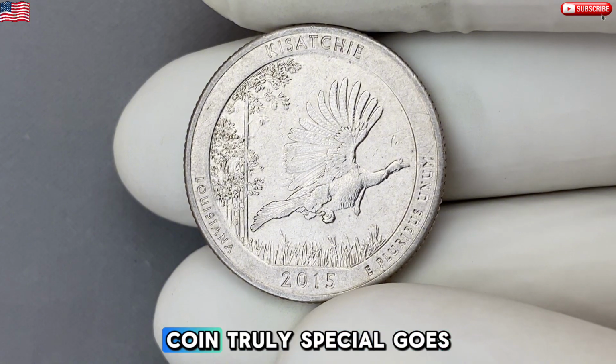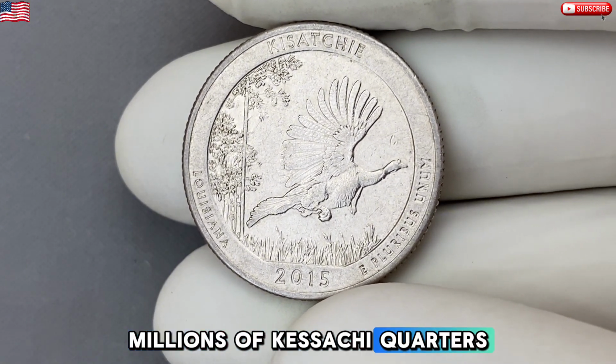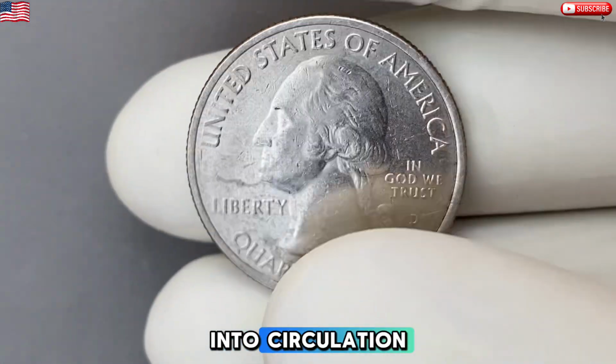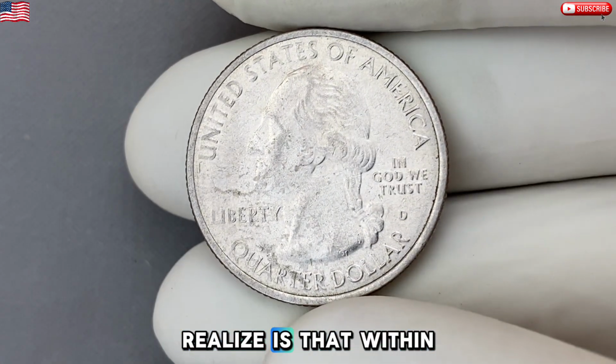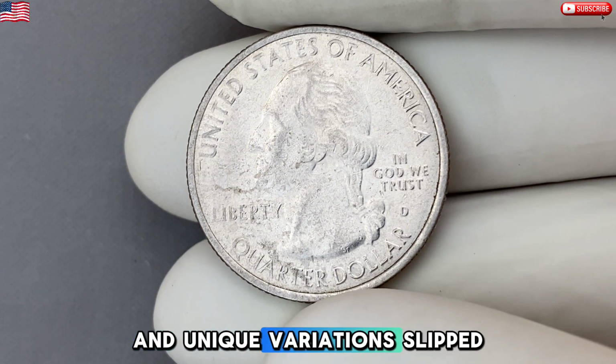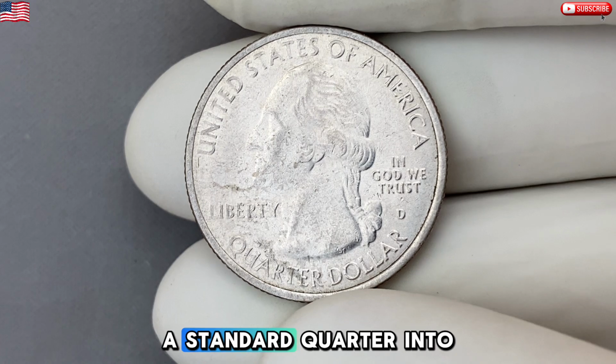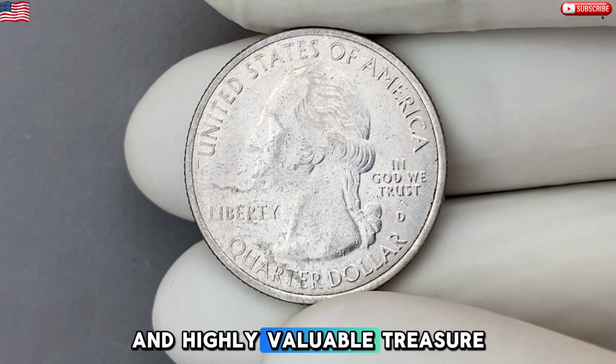But what makes this coin truly special goes beyond the art. Millions of Kisatchie quarters were minted and sent into circulation. But what many don't realize is that within these millions, some rare minting errors and unique variations slipped through the mint's quality control. These errors can turn a standard quarter into a rare and highly valuable treasure.